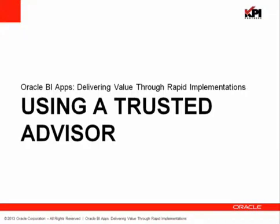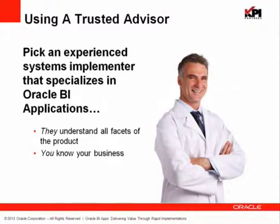We talk about the fact in the book that one of our greatest indications of a project that fails is a project where in the first phase you don't use an experienced systems integrator, an advisor you trust to provide you the kind of background that you need in order to make this project work. So you want to make sure first you pick an experienced systems implementer that specializes in the Oracle BI applications, that has a big Oracle BI applications, let me underscore that word, practice, because they understand the nuances of the product. They understand where Oracle has built in a lot of the subtleties that distinguish this from a lot of the homegrown systems.